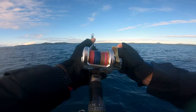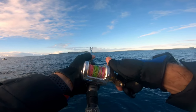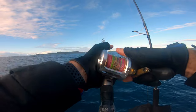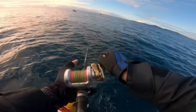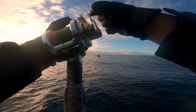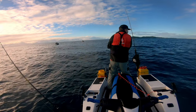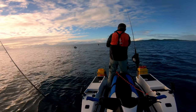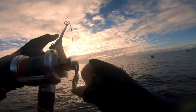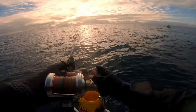What's this? Take the ratchet off. Oh, a bit of weight in it. Where it's a shark or something. I got something, but I'm worried it's a shark. It's got a bit of weight.